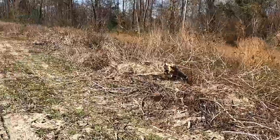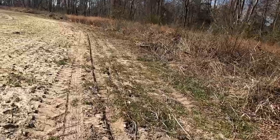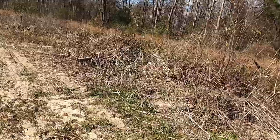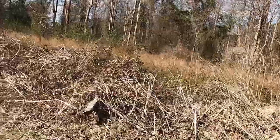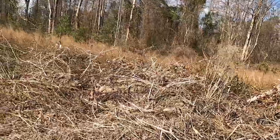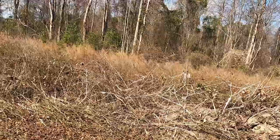Yeah, where you can see the tracks or not, but the farmer just came and bush hogged around the edge of the field. So that does make it somewhat better that we can see. We don't have to deal with this stuff grown up right on the edge of the field.